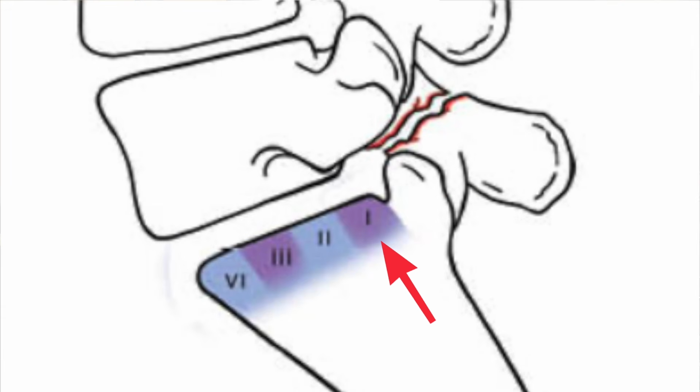Grade 1 is a degree of slippage 0 to 25%. Grade 2 is a slippage of 25 to 50%. Grade 3 is a slippage of 50 to 75%. And grade 4 is a slippage of 75 to 100%. Most spondylolisthesis cases are grade 1.